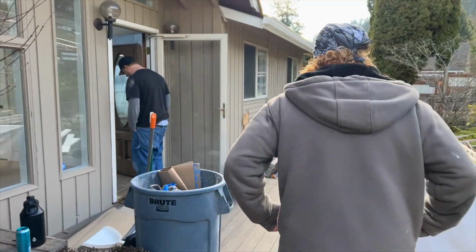We finally pulled up all of the floor masking, all the masking on the countertops, and we're wrapping everything up. Let's take a look.